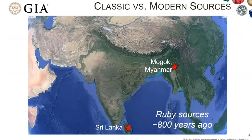So if it was a really fine ruby with top color and good quality, it was probably coming from Mogok, because that's where all the best rubies came from in antiquity. You might have had some nice stones coming from Sri Lanka, but the color generally wasn't matching what you would get from Mogok.